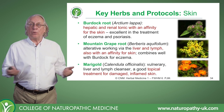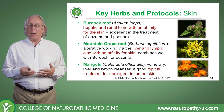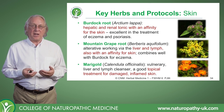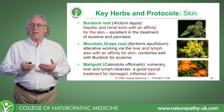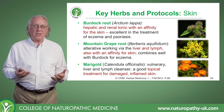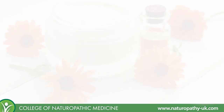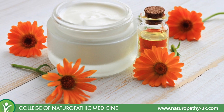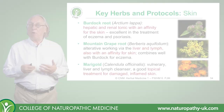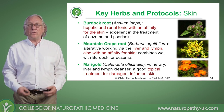And we have marigold again. So this crops up all over the place. It's such a great herb and it's very well tolerated. It's not a herb that's difficult to take. It's not unpleasant to take. It's not too strong. It's just gentle and effective. It's a good topical treatment for damaged, inflamed skin as well. You can make a cream out of calendula or marigold flowers, and that's a great emollient for the skin. Emollient just means that it softens and soothes the skin.